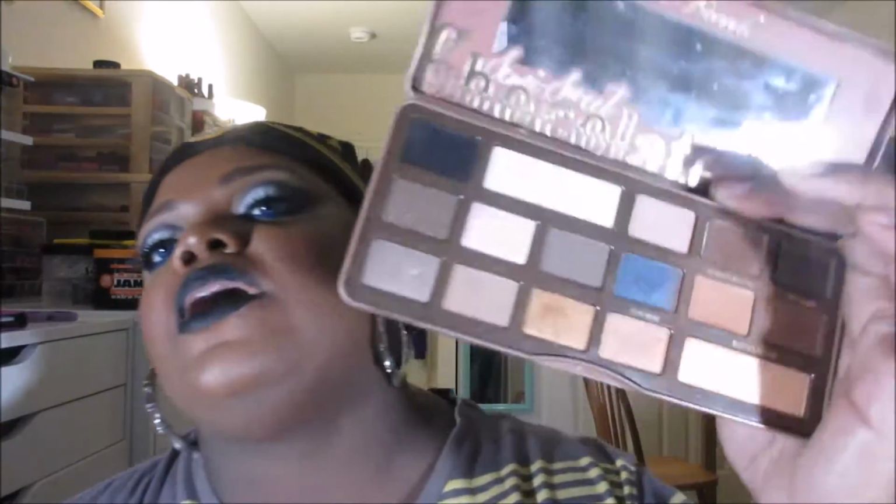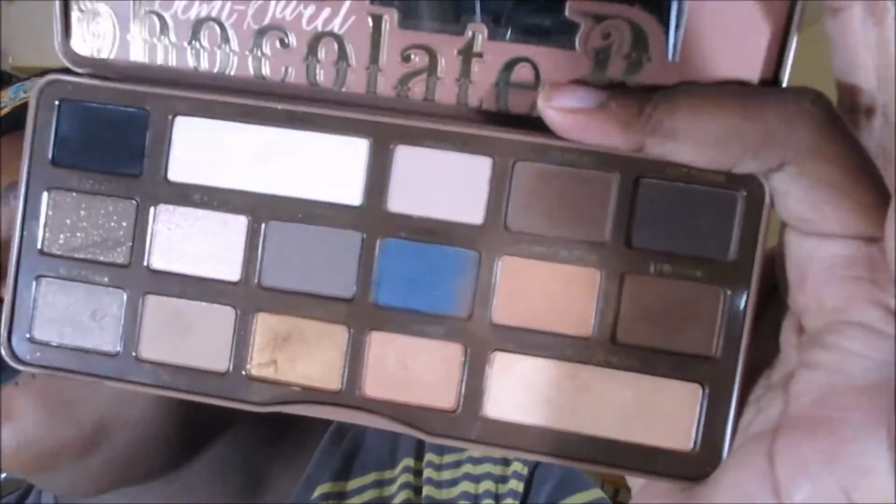Blue eyes. Now for my blue eyes, I was actually going to go with the chocolate bar again, but the semi-sweet. The reason why is because there's a blue in here, if you want to do that monochromatic. I don't know, honestly. I know what they say complements brown eyes, but according to the color wheel and what they say makeup-wise, I have no idea what complements blue eyes.